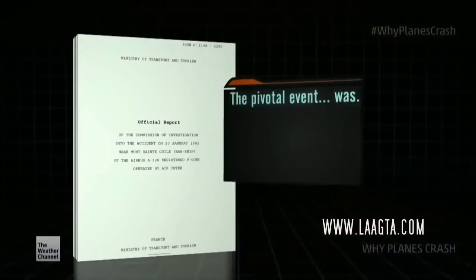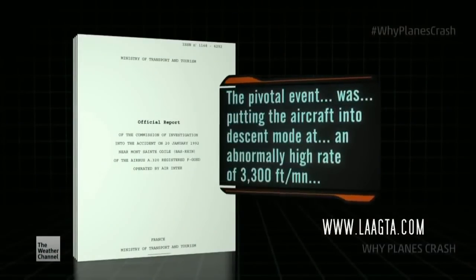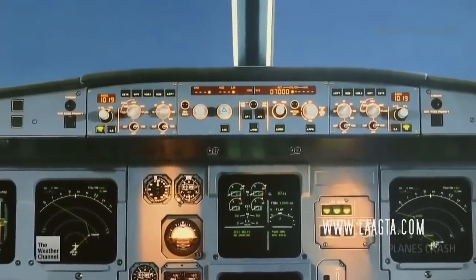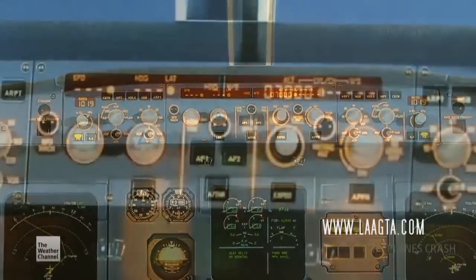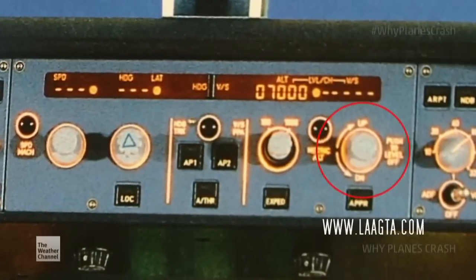But the fundamental cause cited by investigators is the pilot's failure to correct the abnormally high rate of descent of 3,300 feet per minute. Investigators say the error occurred because of confusion about a crucial knob that controls both vertical speed and flight path angle.